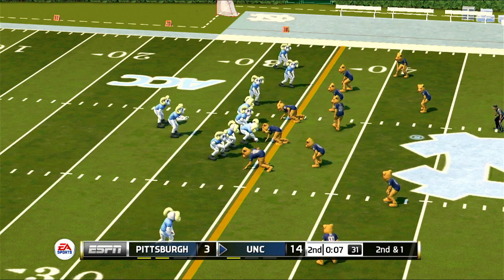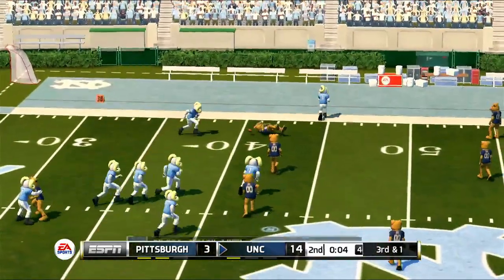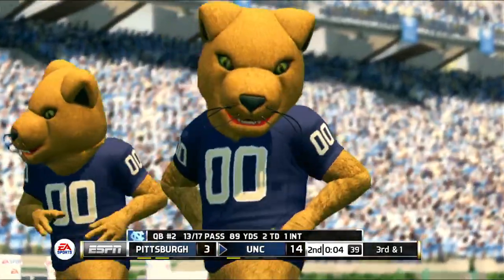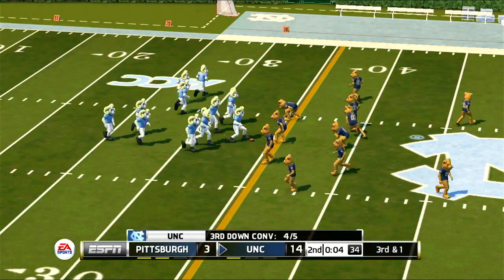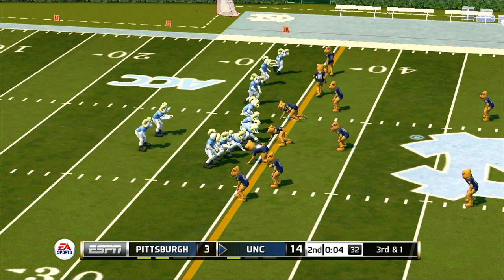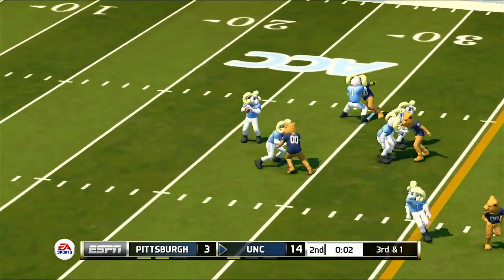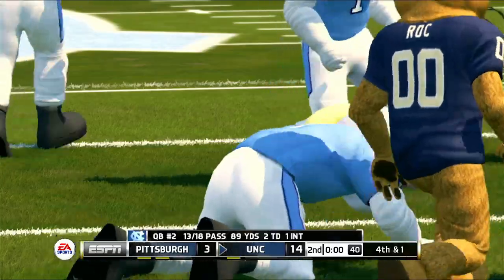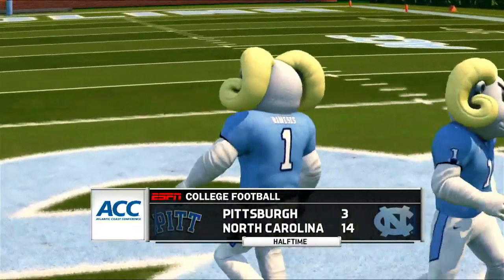Here we go. Passes, and it's almost picked off. Great reaction to get his hands in the way of that pass. That's not an easy play to make. That'll make it third and one. Let's see if the quarterback heaves it up there and one of his guys can come down with it. We're halfway through, and it's been a good one. The Tar Heels in front by 11.